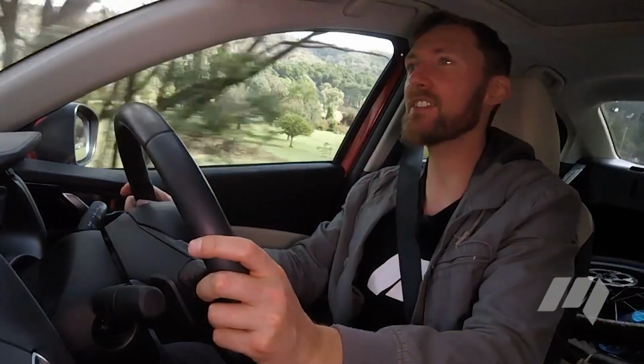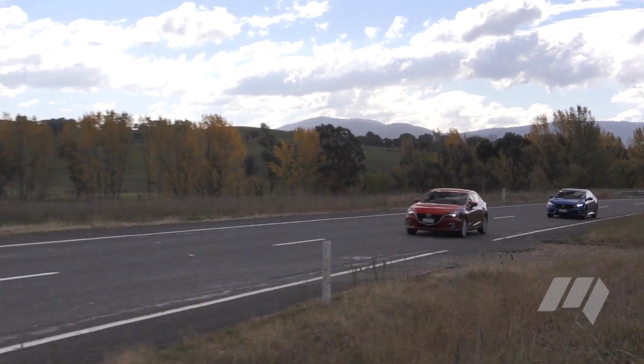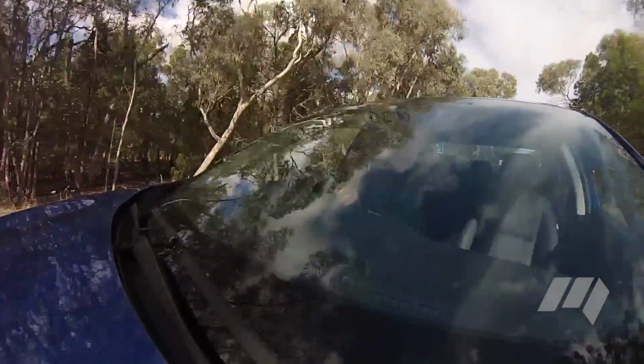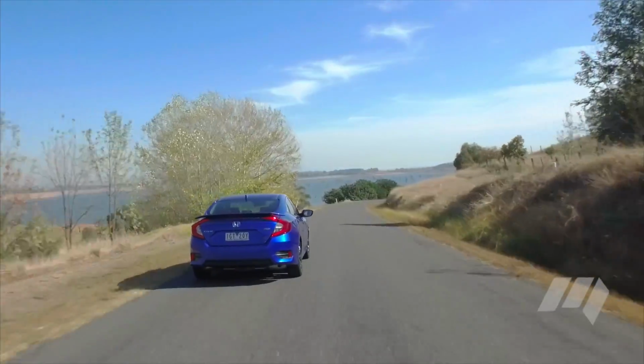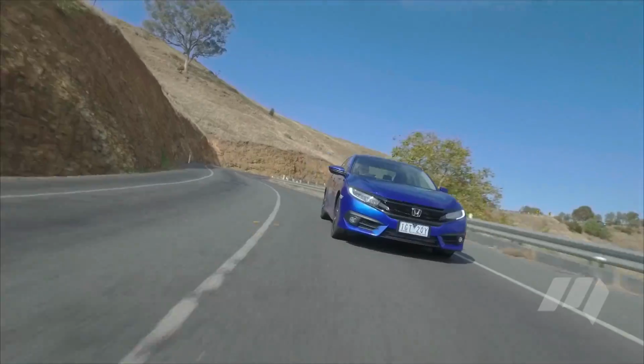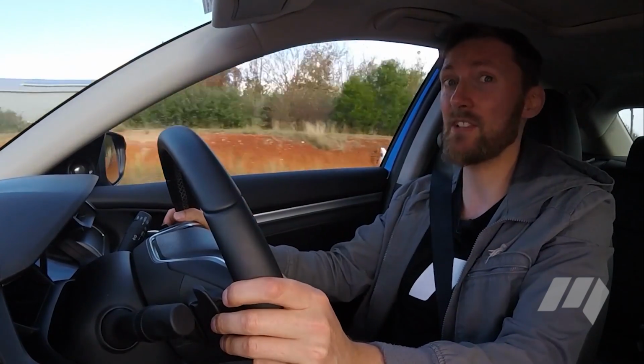As all Mazdas do, it has that sense of, I hate to say it, zoom zoom, but it does give it some real teeth if you want to push it, have a bit of fun through the corners. Ultimately, the Civic isn't as sharp in a dynamic sense, but it's not far off and you still can have an enjoyable drive. The plus side is it delivers a more relaxing experience behind the wheel. So if day-to-day driving is your thing, this one is definitely the pick.